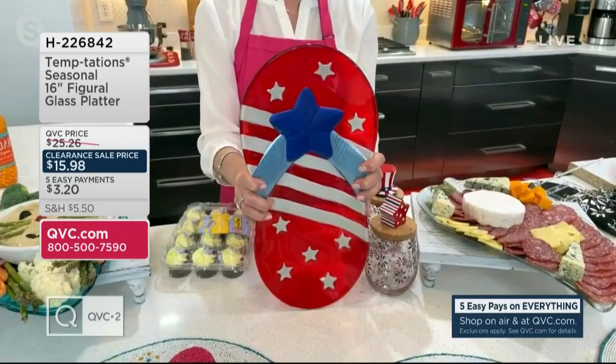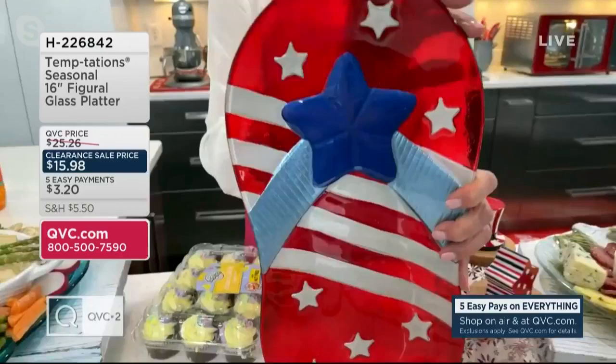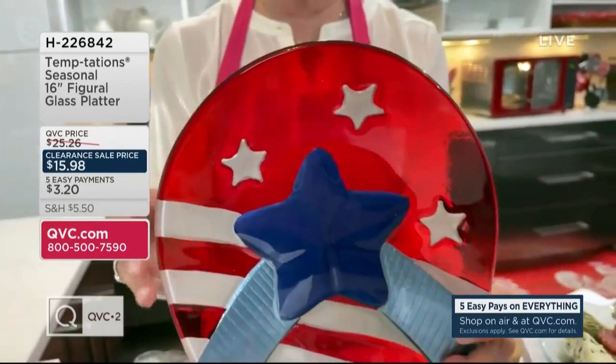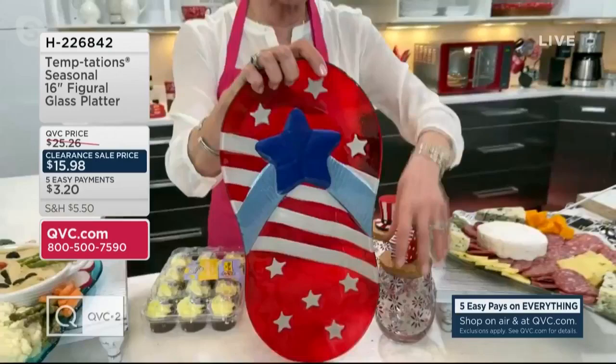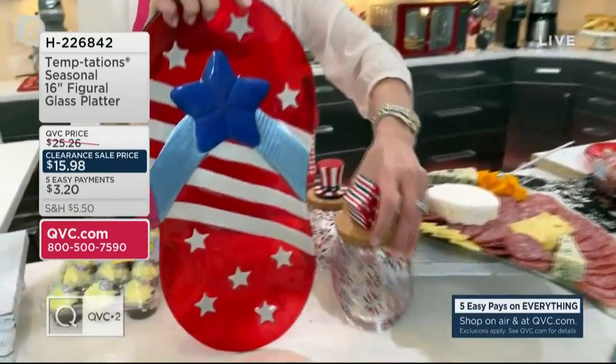Again, glass. It's so beautiful for the summer. Here's where you see the gorgeous saturation of color. This is why we like to do some glass in the summertime at Temp-tations, because of the beautiful color that it will take. So we are able to do our red, white, and blue Americana pattern, but it gives it just a little bit of a different, lighter look than our stoneware. Love it when you pair it again with our other glass pieces or with our stoneware.